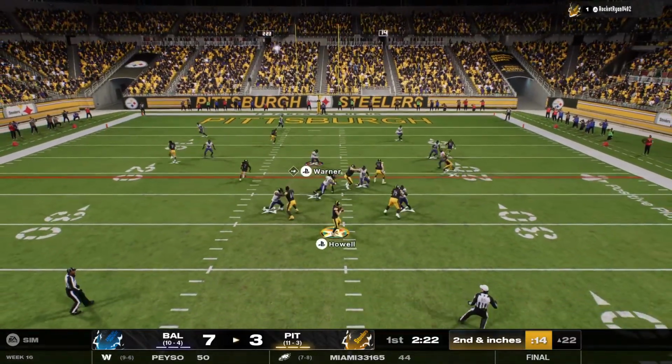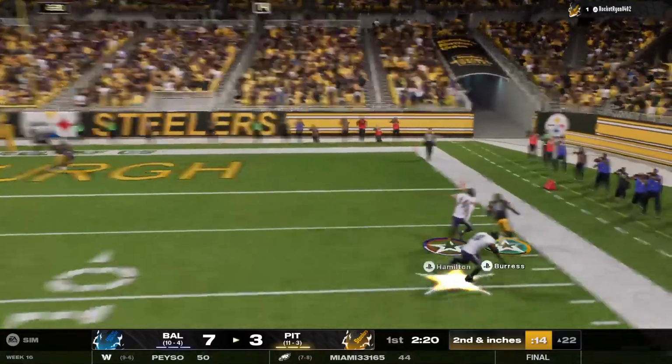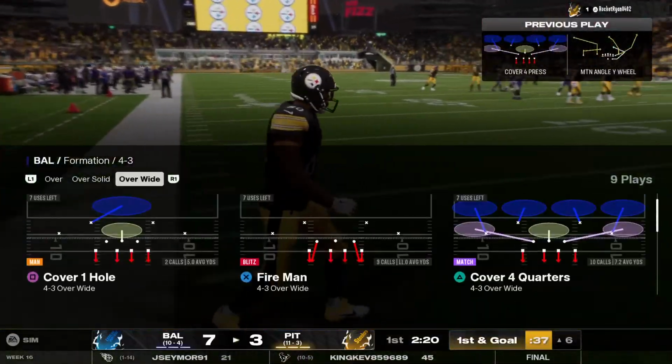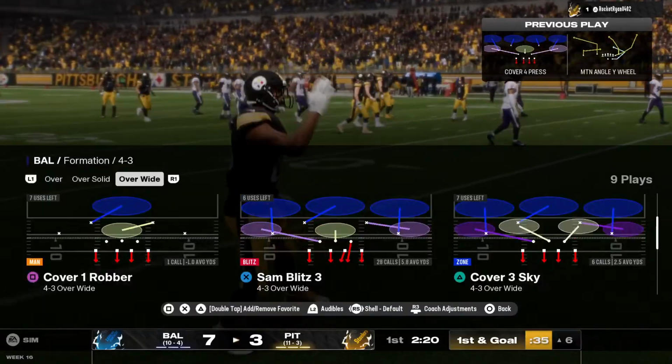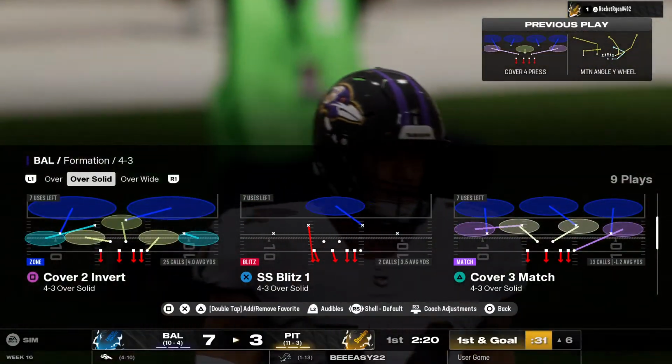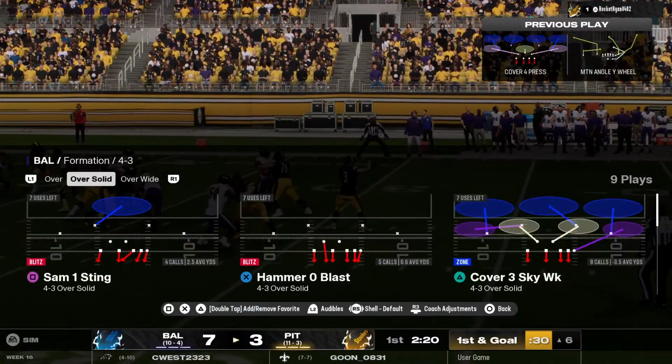Throwing here, Howell. His throw caught right around the 6. And he'll be out of bounds about a half to a full yard shy of the 5. His first catch, good for 16 and a first.